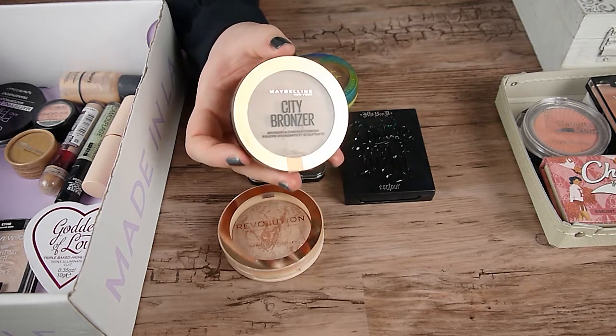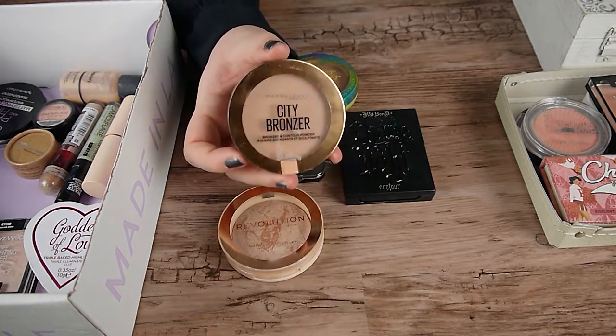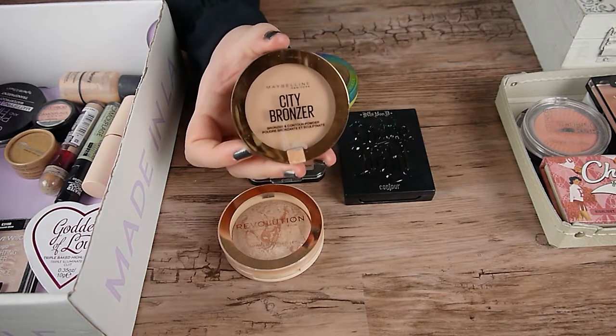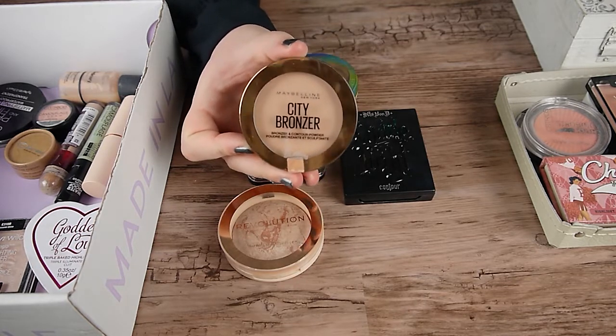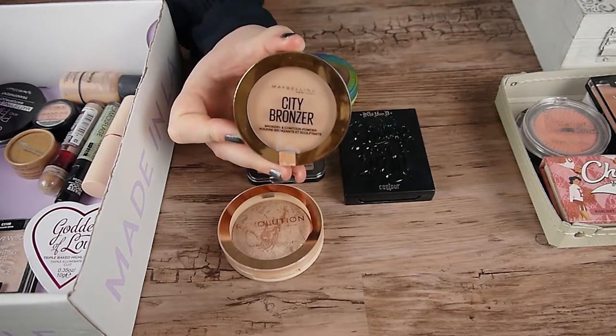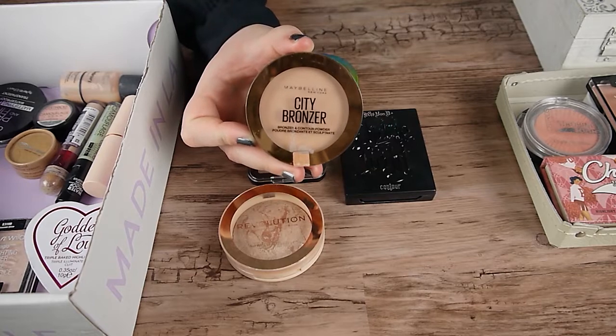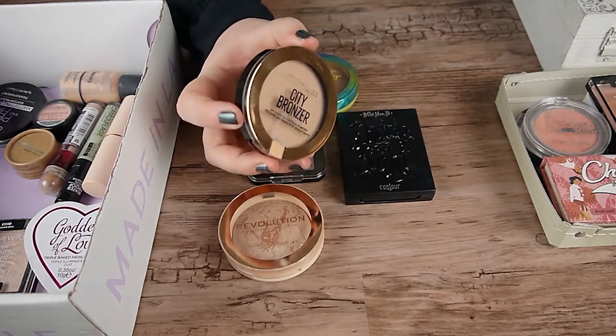I just bought it at the end of November. I heard so many people rave about this on YouTube, especially Taylor Wynn, formerly Talia, and she also has very fair skin, so I thought I might try it out, and it's a beautiful bronzer. I really love it and I'm going to keep it.